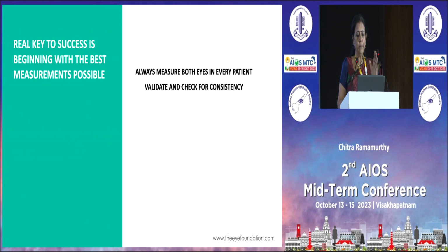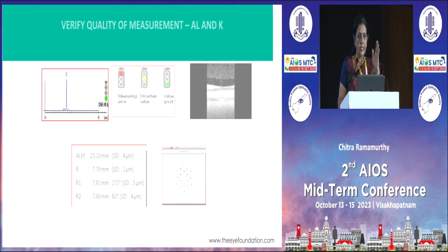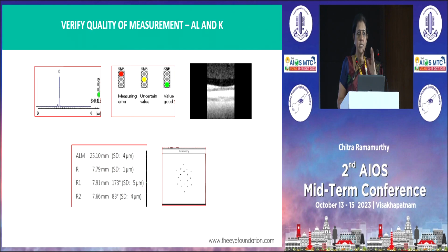It is also very important that we validate measurements. If there's a difference in axial length of more than 0.3, a K value of more than 1 diopter, or an IOL power calculation with more than 1 diopter difference between two eyes, do not assume that the other eye is emmetropic, but check the values. You need to ensure that the technician knows all the measurements, that the green light, that the standard deviation should not be more than 0.2 diopters or 30 micron, and the signal to noise ratio should be more than 2. There are a whole lot of things, and the axis difference should not be more than 3.5 degrees.